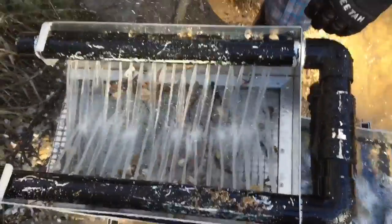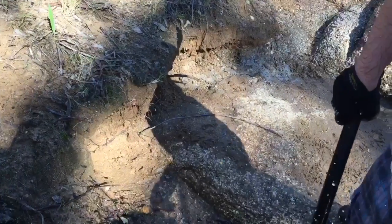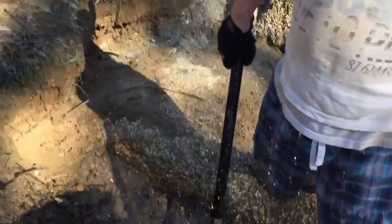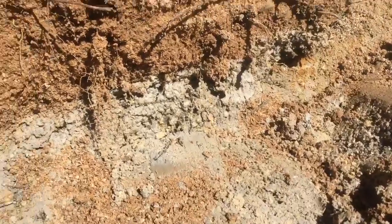But around Reedy Creek, I've always found good gold in the decomposing granite. You can sort of find it just sitting above the slab of bedrock, and it's exactly what you want to find. So we'll stick at it, and I'll get back to you. Cheers. Hi guys, just thought I'd give you an idea of the material I'm into at the moment.